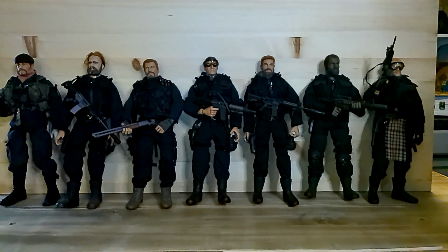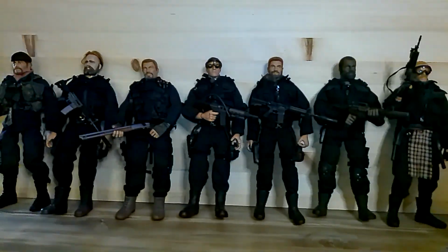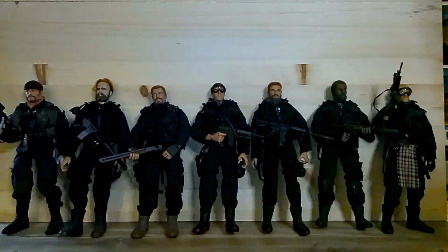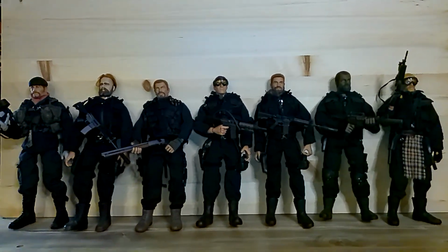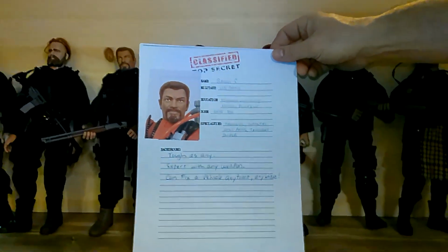I have about four of them right now. I've had this team put together for probably 10 years, I would say close to 10 years. And what I did was I went through, and I think I've touched on this before, but I actually did a dossier on each figure.